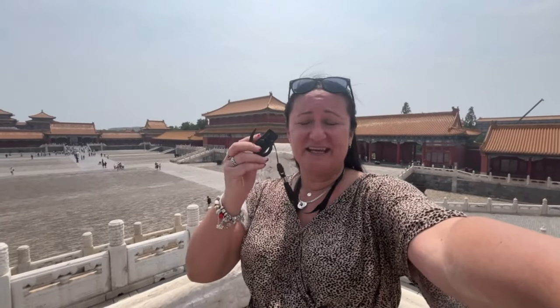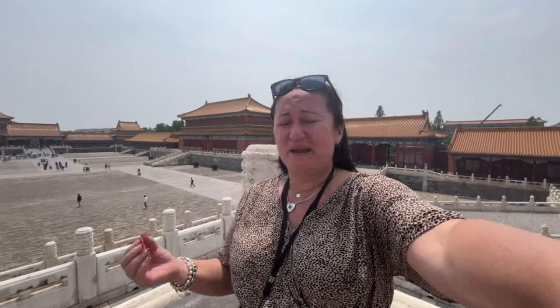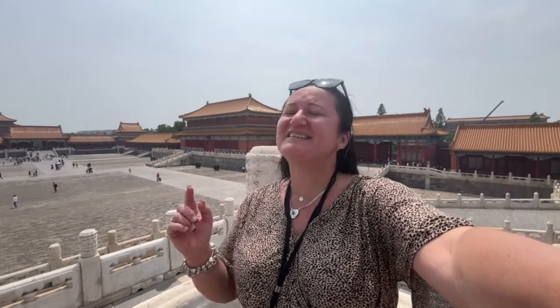This little gadget here has been so handy to keep up to speed with our guide, because without it we would probably get lost. It's crazy busy, crazy hot, and coming in without any backpack obviously gets us in quicker, but when you're carrying water and cameras, and you have to carry your passport because that is your entry in, it's been a little bit difficult. But anyway, it's a beautiful day here. We have some free time, so let's go and scope this place out.